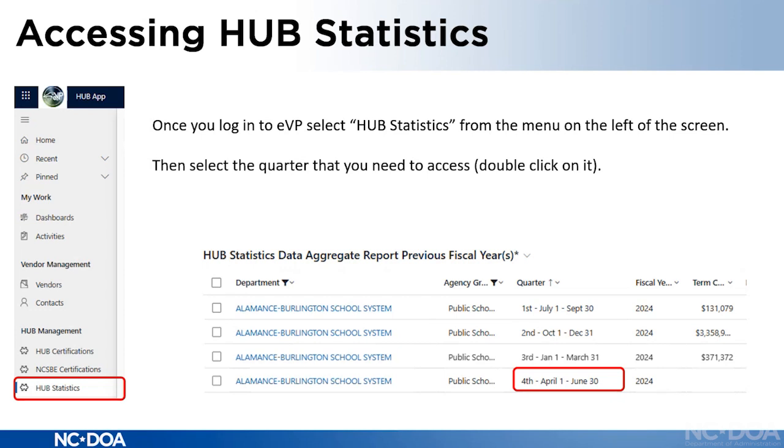Once you log in, you'll find your hub statistics app on the menu at the left side of the screen. In my case, it's all the way down here at the bottom. Click on that, and you should be able to see all of your quarterly reports that are available to you. You may see more than one fiscal year's worth, but you want to make sure that you're looking at the most recent quarter. If you're reporting on quarter one for fiscal year 24-25, you would look at fiscal year 25, and then you would search for quarter one. So you probably don't have to look too hard, because so far we should only have 5 or 6 quarterly reports in there for any agency. So you shouldn't have to try too hard to find the right report to click on.